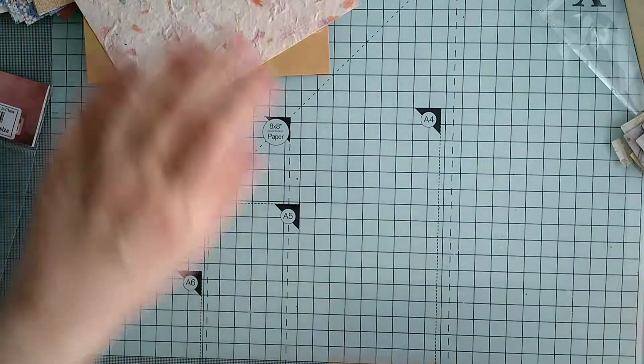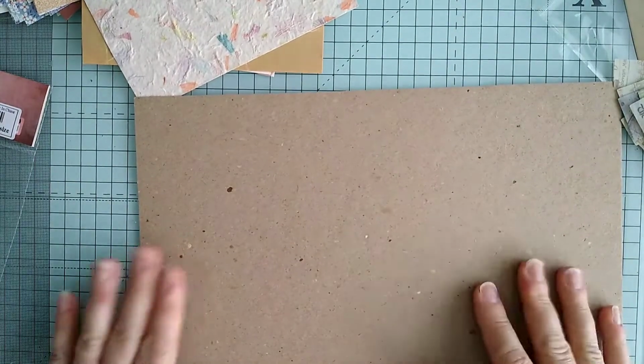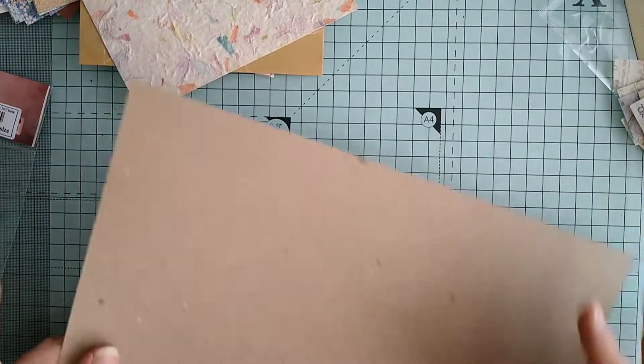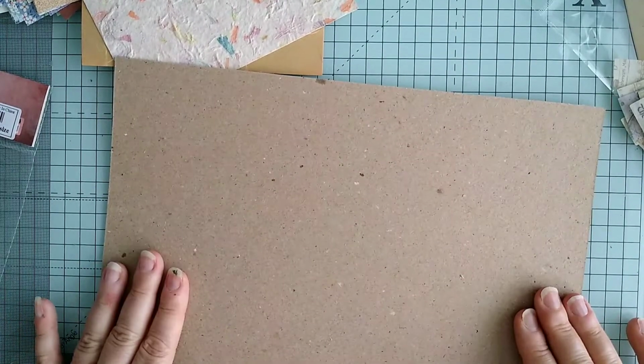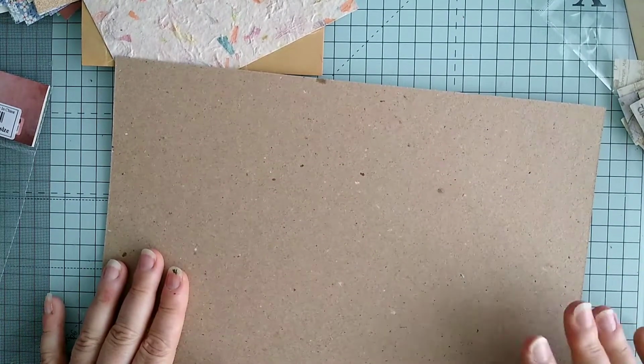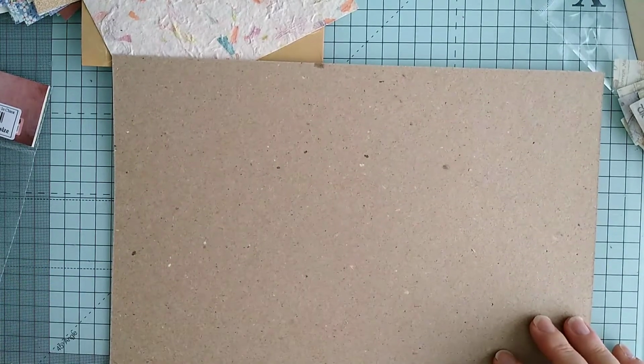And see what we can make. No idea yet what. Whether to go for like card toppers or, what shall we do? Or tags. Tags are normally quite good, aren't they? Right, let me just cut some of this down to size and I'll be back.